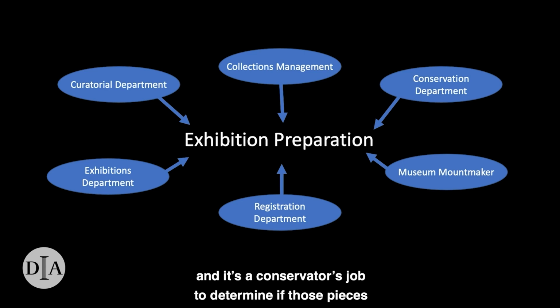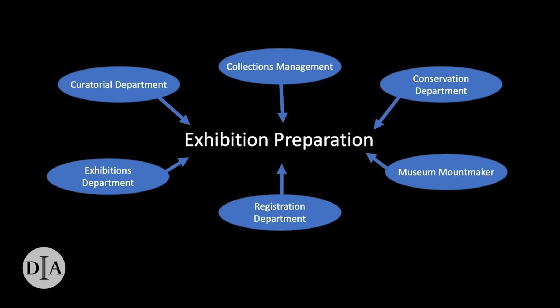Often, the curator's vision helps steer what artworks and cultural heritage are considered for an exhibition, and it's a conservator's job to determine if those pieces can be safely displayed and look their best. Conservators then work with many other museum staff to plan out how the artwork will be displayed in the museum's galleries and get those pieces ready for display.